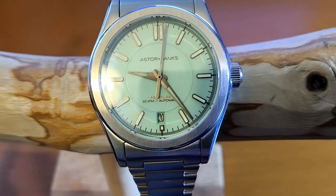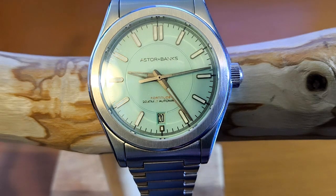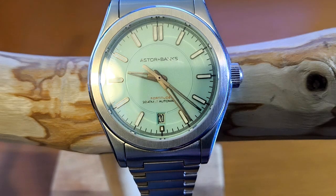Now this particular Fortitude is the mint green dial, which was the only one I was actually interested in. That said, although the colour is really nice, it is a tad vanilla if you see what I mean. It's quite classic with stick indices and a date window at my preferred 6 o'clock position. One thing I do prefer about it than the San Martin are the Dauphin hands, but that's just personal taste.